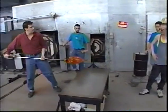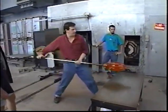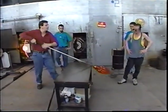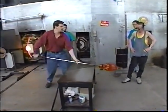Martin works for me, but he also works on his own work and has his own exhibitions. And many of the glass blowers that have worked with me have gone on to develop their own careers. Some of them, like Martin, stay around and still work for me. Others go out on their own entirely. There's something like 50 glass furnace studios in the Seattle area.